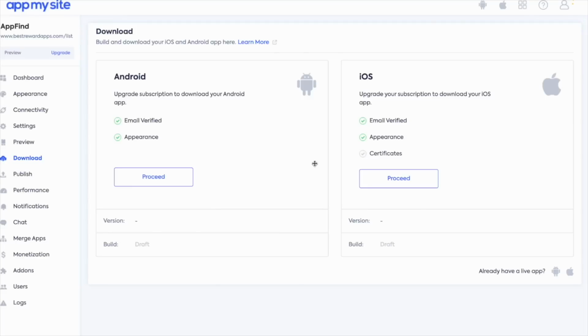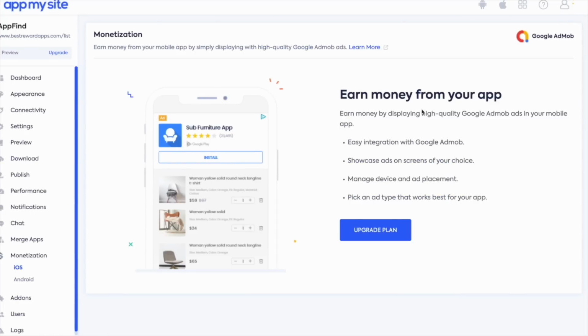Also, if you upgrade your AppMySite plan, you're going to have the ability to download this app yourself right here. And now you can actually earn money from your app, which I think is super amazing for this feature and this AppMySite platform. You can earn money by displaying high quality Google AdMob ads in your mobile app.